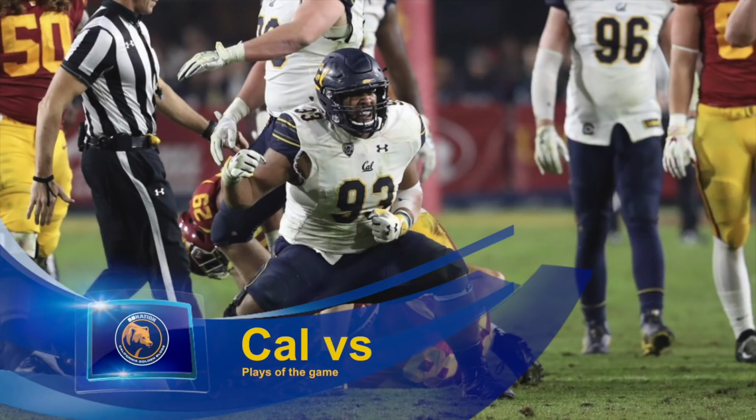Hey Cal fans, it's time for the football film study here on California Golden Blogs, where this week I'll be looking at some offensive and defensive highlights from our awesome win over USC.